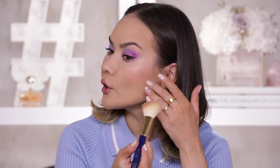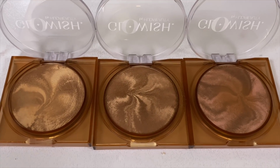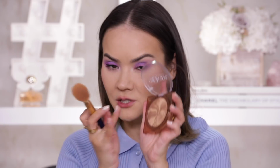I just love how light and buildable and easy it is. It makes me feel really good and very natural. Like I'm not wearing a heavy contour or anything like that, but it definitely helps to pop out my features. Now another bronzer that I'm loving is actually the Huda Beauty Glowish. This one is great, $31. It's got that unique swirl formulation, but the finish here is really unique. It's almost like a creamy, powdery finish because it's got that cushion.